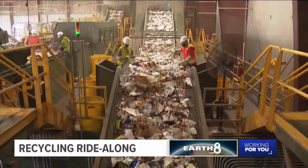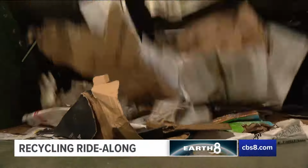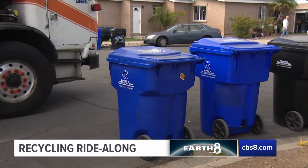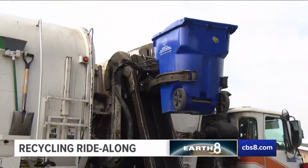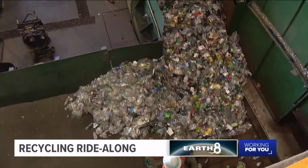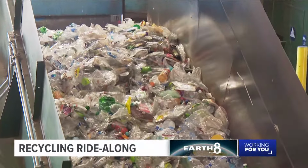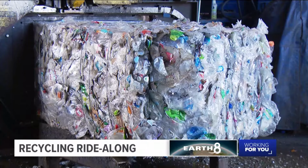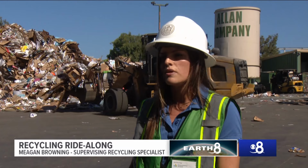Workers are not only in loud, dirty conditions, but now their lives can be put in danger due to people's wishcycling habits. It's really important to try to limit the amount of contamination that ends up going into your blue bin. In general, if you're in doubt, it's best to just throw it out. When it comes to plastic, the harder plastics have the best shot at making it. Plastic loses quality when melted down.